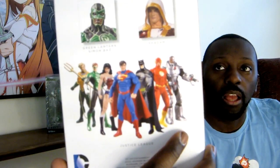Okay? I've also got figures like this guy here. This is another of the ones that I bought from Camden Comic Con. John Stewart, Green Lantern. Absolutely had to have this when I saw it. These are some of the New 52 designs, if I'm not mistaken. I just found out from my buddy Ryan from River City Comics. If you've seen my video on that, definitely check them out as well.